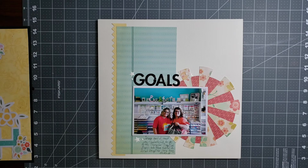Now, let's talk about this layout. I titled it Goals because I got to meet one of my virtual scrappy friends in real life. This is Teresa Smith of For the Love of Paper Crafting. She is frequently on Love RTS Facebook group. I would love to be able to meet all of my virtual scrapbook friends.